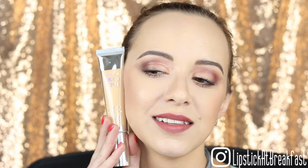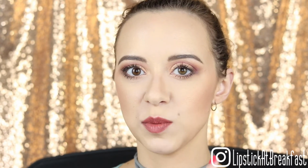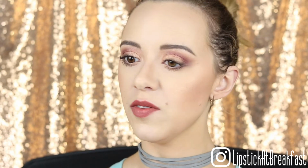The Becca Skin Love Weightless Blur Foundation. It's so beautiful. I have no words. Home run, knock it out of the park. Like I said, I have a little bit of creasing around my smile lines, but everything creases there, so I'm not going to gripe about that. But it's luminous. Even after being set, look at that.